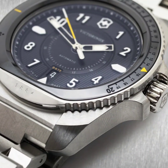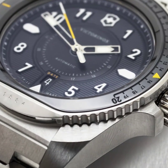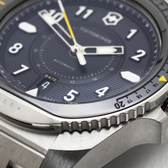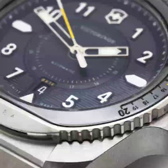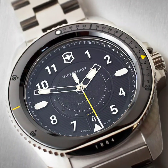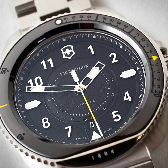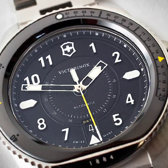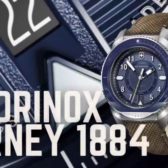The new Victorinox Journey 1884 collection captures the adventuring spirit of the brand in a truly refined new silhouette. The 43mm wide brushed recycled 316L stainless steel case of the Victorinox Journey 1884 series combines classic dive watch elements with adventurous touches that could only come from Victorinox.